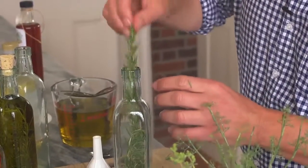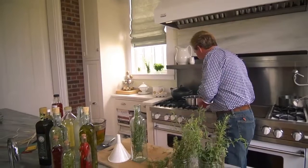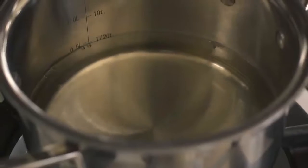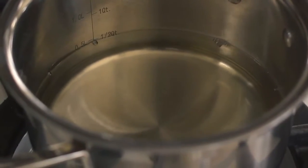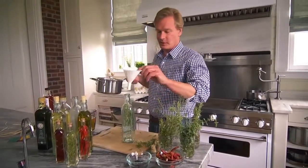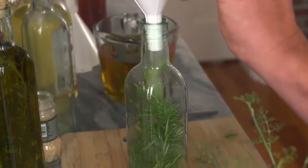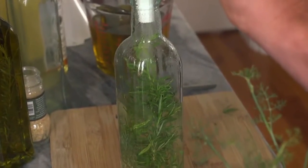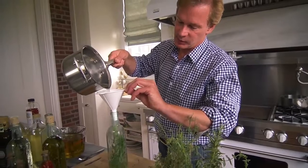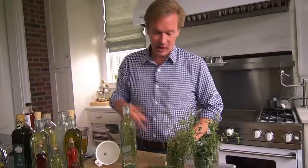And then over here, I just have some ordinary white vinegar, and it's just coming to a boil, and that's what you want. You can see the bubbles coming up around the edge. So what I'm going to do now is take this warmed vinegar, if not hot vinegar, I'm going to be careful here, and pour it into this bottle. You'll notice I made sure that the stems were just below the neck of the bottle. Now all I'll have to do is take a cork, put it in the top of the bottle, but I'll wait for this to completely cool.